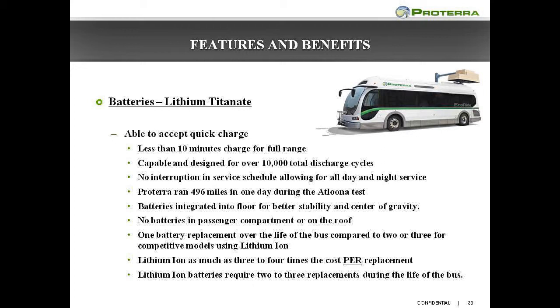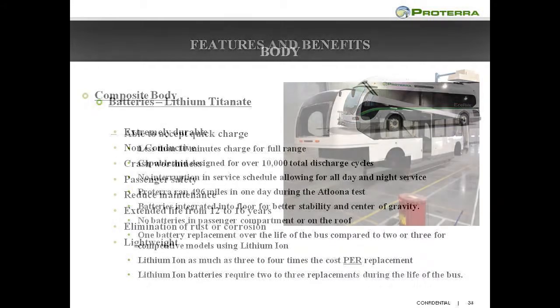And we're estimating that our batteries should last a minimum of 6, probably 8 years, and by the time that would happen, we're expecting the lithium titanate batteries to run somewhere around $80,000. So if you added all that up, having our bus with the lithium titanate compared to lithium ion, the savings is huge. Again, the lithium ion batteries require 2 to 3 replacements during the life of the bus.